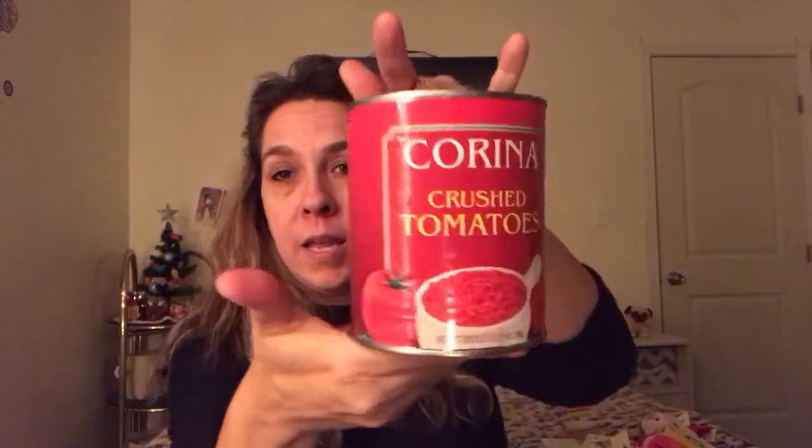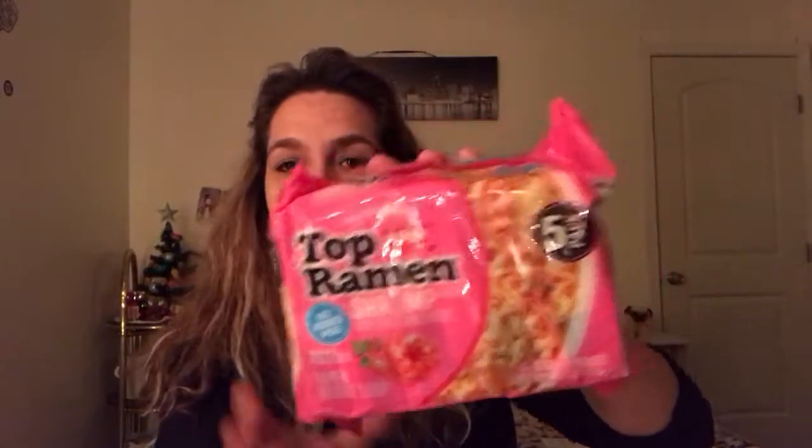I got the big can of crushed tomatoes. I think it says 28 ounces, 1 pound 12 ounces. I got some noodles. I haven't seen the shrimp there before, so I decided to pick those up. Me and my grandbaby like those. And I also got the shrimp in this one, the cup of noodles. I know you can get them cheaper at Walmart, but I was already there, so I went ahead and picked it up.